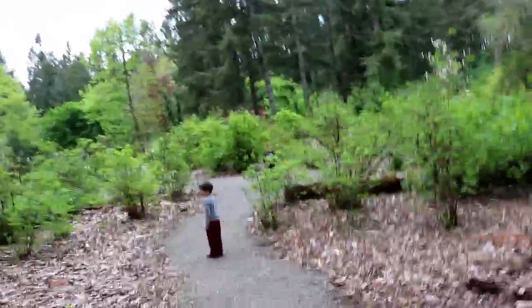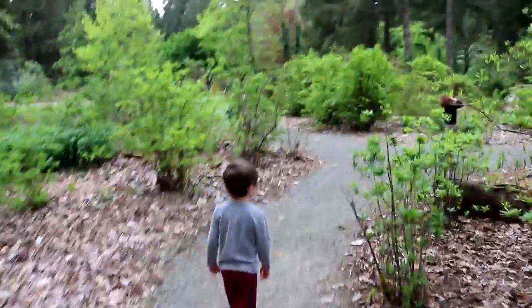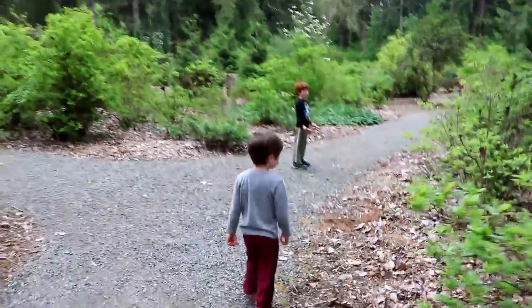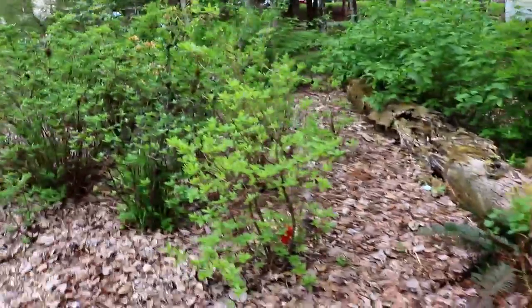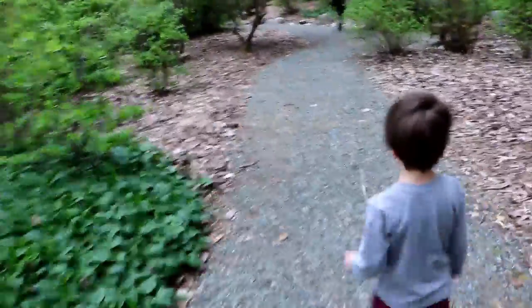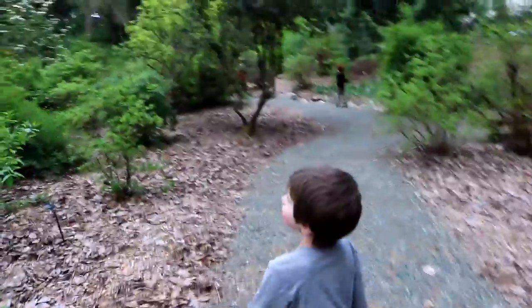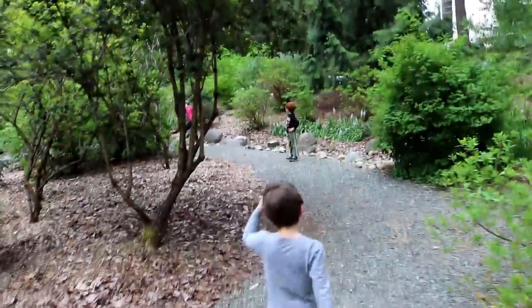We are going on the Arboretum Trail, the Arboretum next to the lake. It just started raining out of the blue. What are these? Those look like azalea bushes. What are those? What? The rain makes the plants feel better? Yes. Plants love the rain.